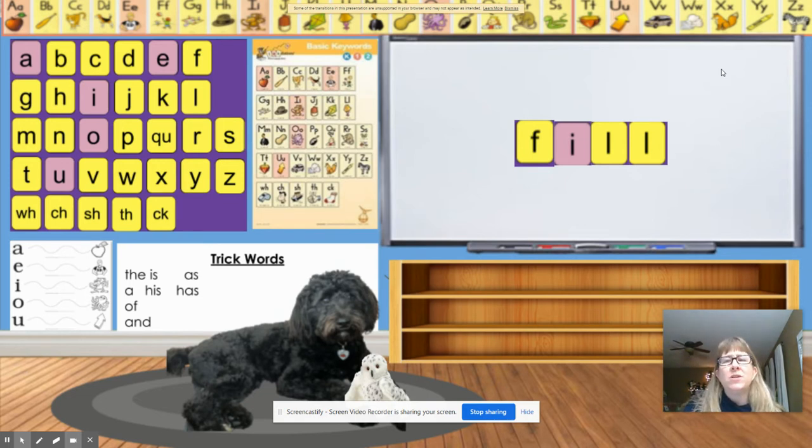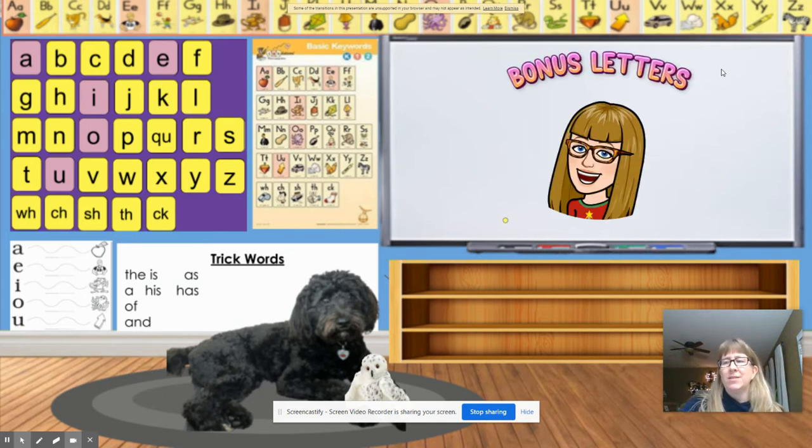Now, what do we notice about fill? Let's tap that out again and see if we can notice. Right? Two L's, we only make one L sound and we only tap once for L because that's called a bonus letter. Let's look at our bonus letters.